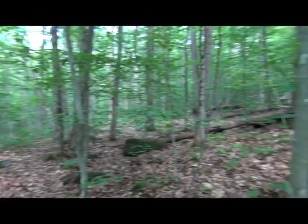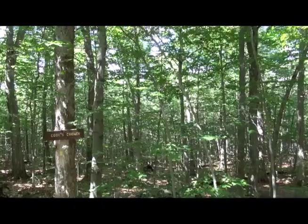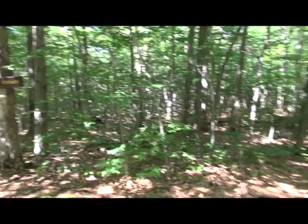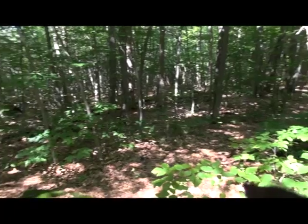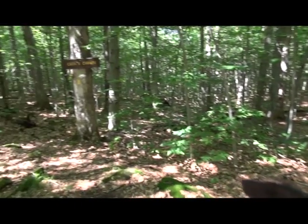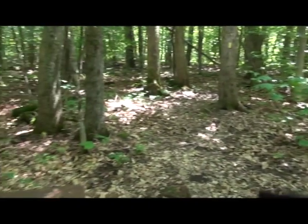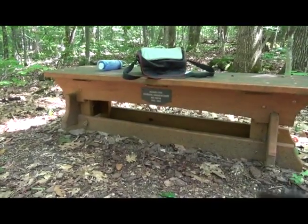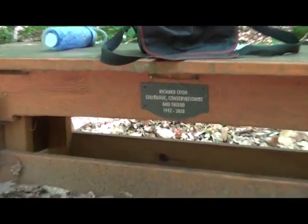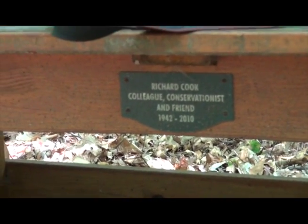For the next trail marker, head to your left at the fork in the trail to Indian Point. This is Cook's Corner. I don't know, I kind of lost my place. I wasn't able to hit all of the trail markers. They're in pretty bad shape. I don't think a lot of people come up here, which is too bad. But this is who it's named after. Do you know this guy?